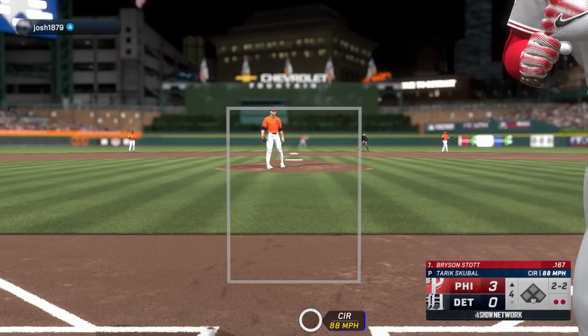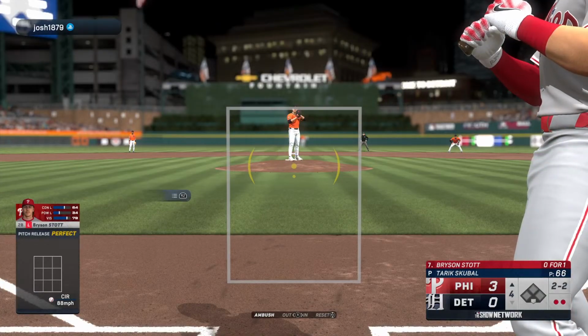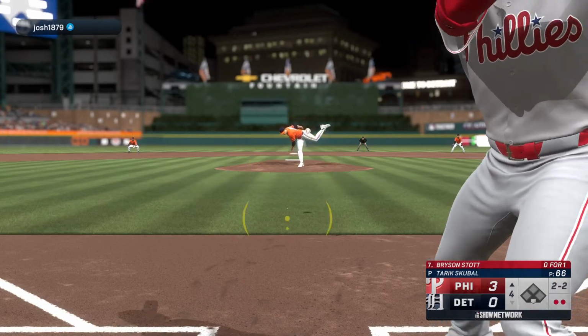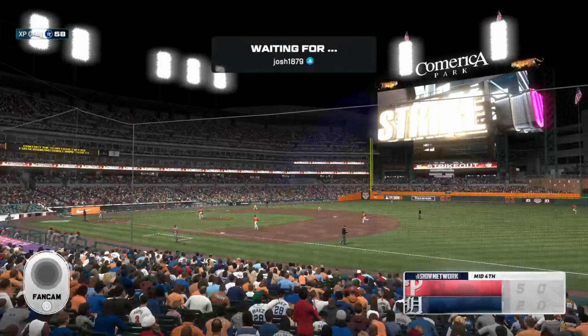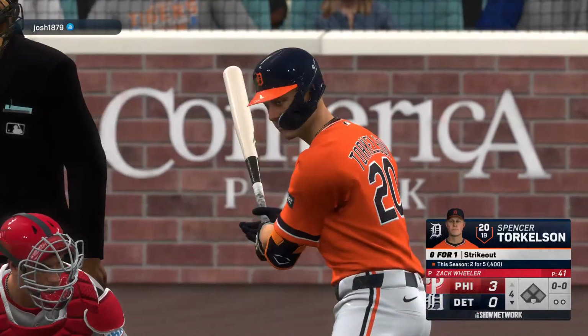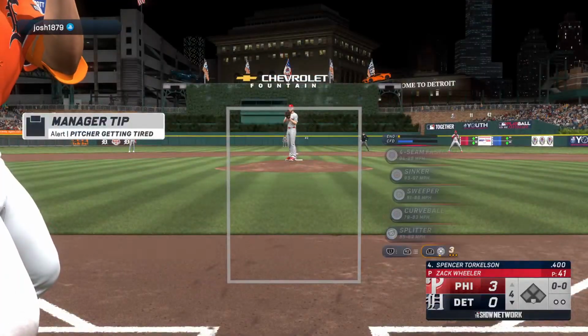Next offering is downstairs. Hacks and misses. It's a strikeout. Ready to go for the last half of the inning. Now here's the Tigers cleanup hitter, Spencer Torkelson.